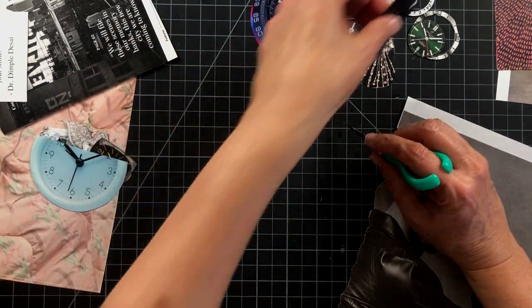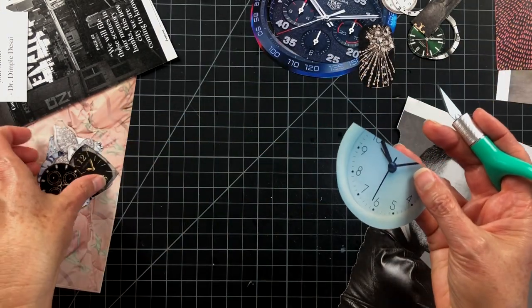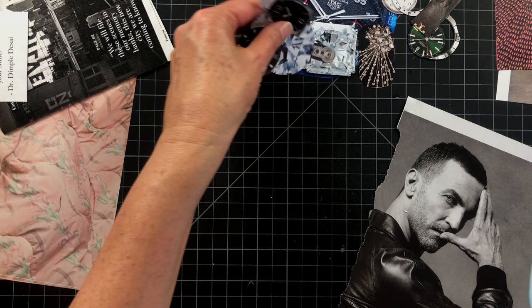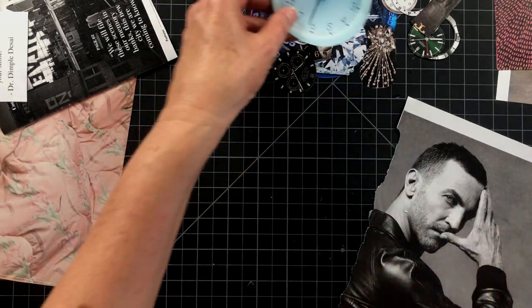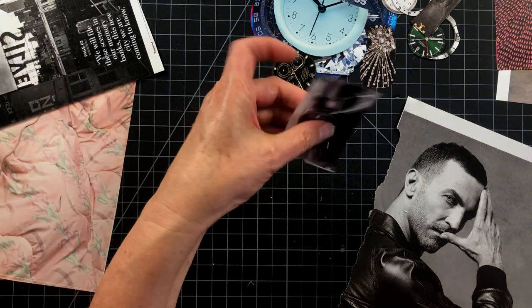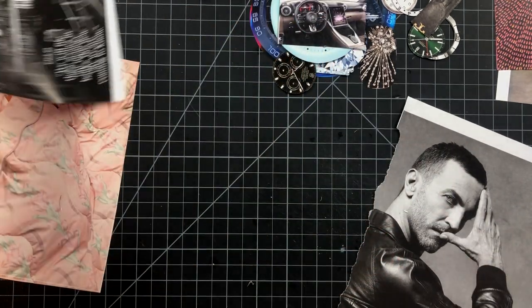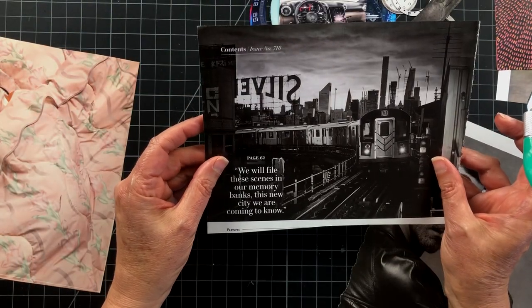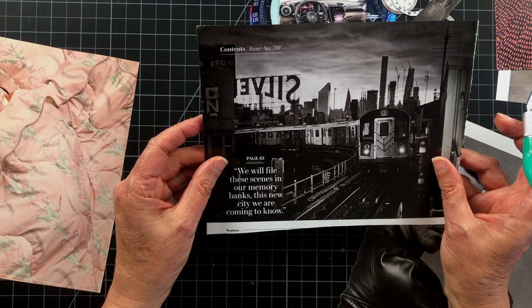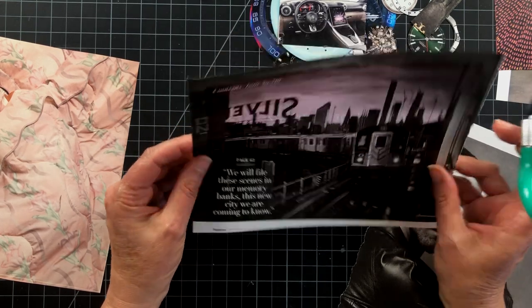We'll see if they make it into the collage. I had this already cut. Some jewels, crystals, maintaining that limited palette of color. I also cut this out. It was the interior of a car. I have this. It might be too small for the collage ultimately, but I'll show you what I'm planning on doing.